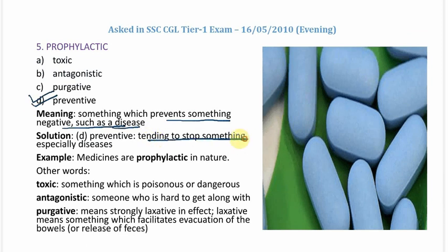So preventive means tending to stop something, especially diseases. Example, medicines are prophylactic in nature. So this is an example sentence of the word prophylactic. The other words are toxic. Toxic means something which is poisonous or dangerous.